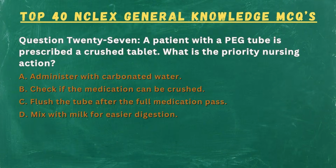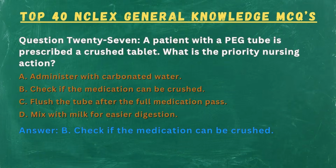Question 27. A patient with a PEG tube is prescribed a crush tablet. What is the priority nursing action? A. Administer with carbonated water. B. Check if the medication can be crushed. C. Flush the tube after the full medication pass. D. Mix with milk for easier digestion. Answer. B. Check if the medication can be crushed.